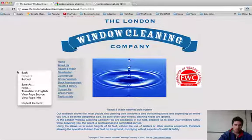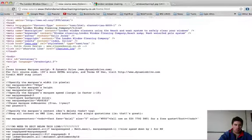But if we look at the meta details, if you right click and then click on view page source, you'll be able to see the meta details on the site. So for the title, we've got the London Window Cleaning Company, which is fine. It's the name of the company and includes their target keywords.